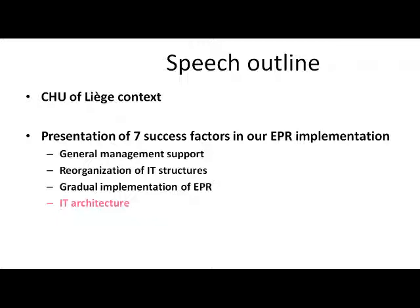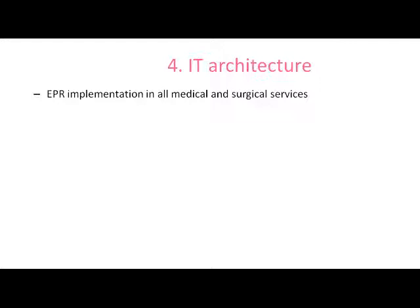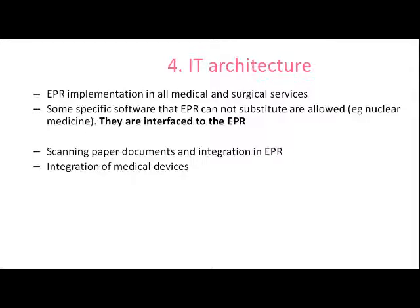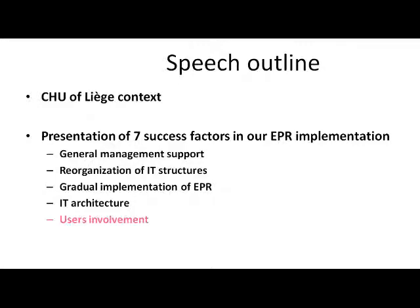The fourth element is the IT architecture. Obviously, this is quite important. So we have the implementation of the medical record that has been done in all wards, both medical and surgical wards. And some specific software that the EPR cannot substitute are allocated to a specific interface, to a specific software, which will be interfaced to the EPR. We integrate medical devices. So as I said, the objective is to have one single institutional patient record in order to optimize patient care, which should always be our goal.